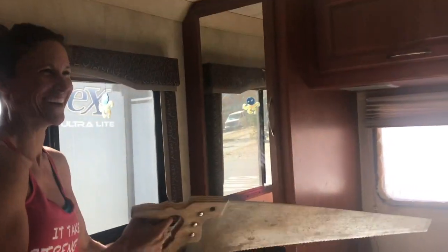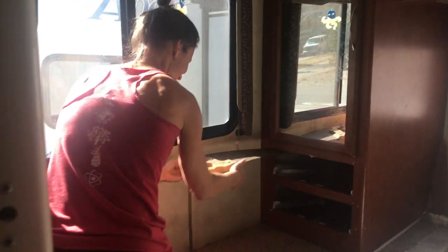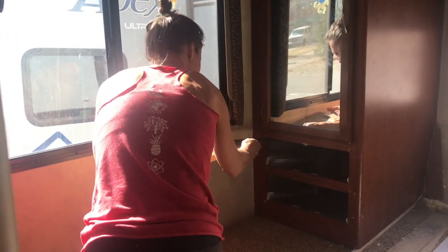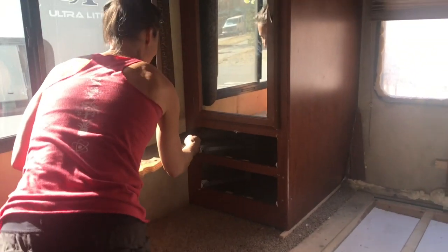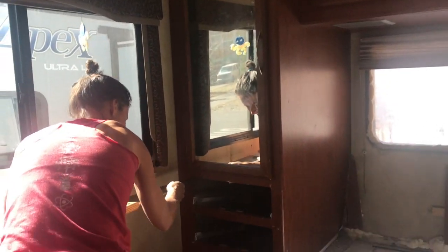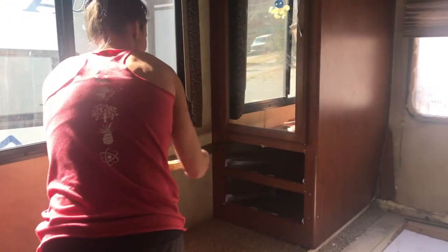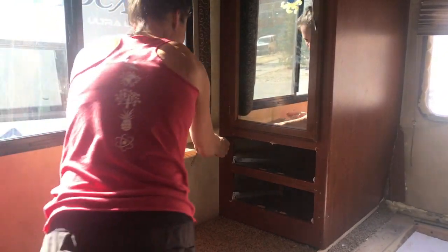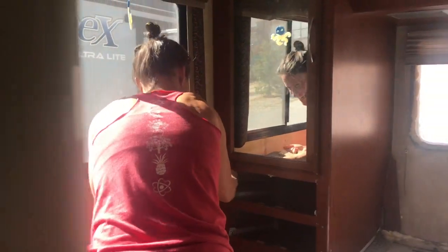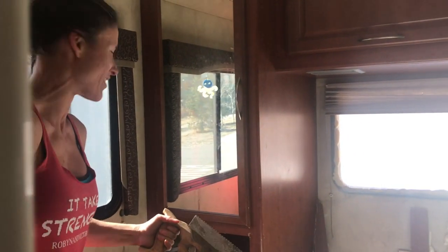This is terrible. I don't know what to do. Oh, my abs. There's no way I'm gonna make this straight. Oh, that hurts. Why does it have to be so long? I think that hacksaw would work better. Give me the saw first.